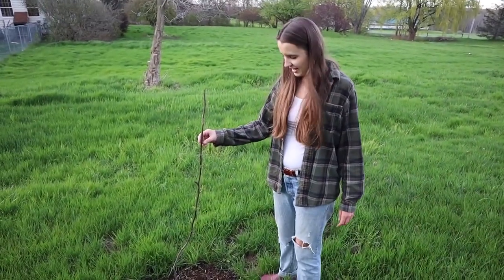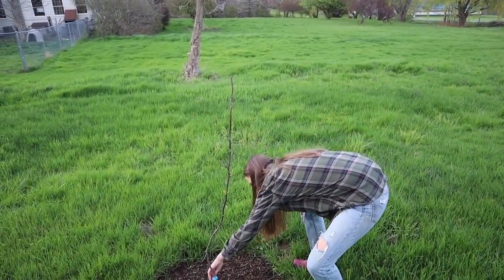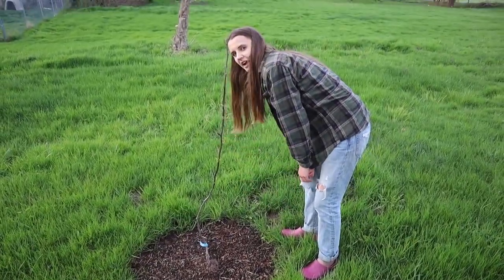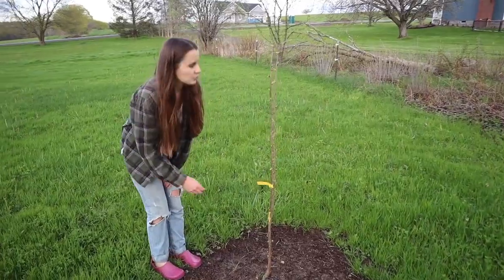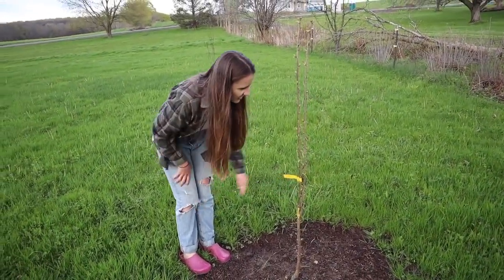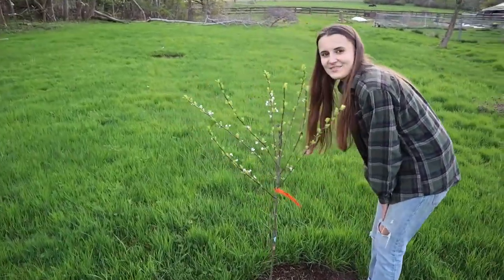We've got a pear tree right here. This one is one of the slower ones to perk up and wake up. It's a Shinko pear, which is, I believe, a kind of Asian pear, but I don't remember. This is a Rainier sweet cherry. This is a Milden apple tree. Look at all these blossoms.